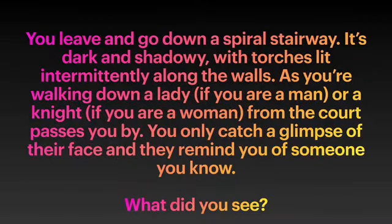You leave and go down a spiral stairway. It's dark and shadowy, with torches lit intermittently along the walls. As you're walking down, a lady, if you are a man, or a knight, if you are a woman, from the court passes you by. You only catch a glimpse of their face, and they remind you of someone you know. Who do you see?